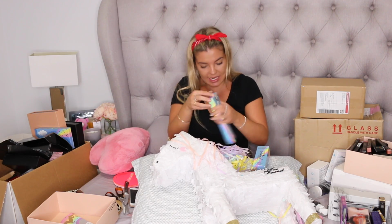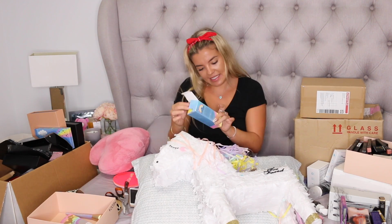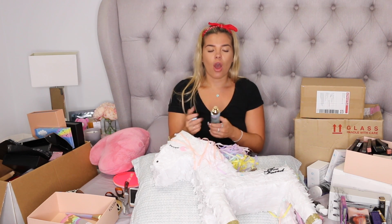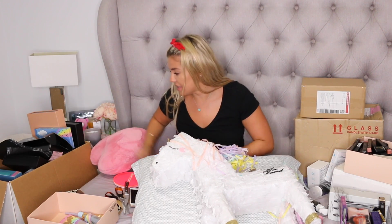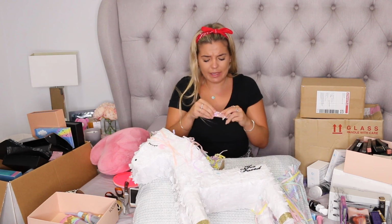That is stunning. It is a brush. Oh my, it's literally rainbow. This is their Refresh spray. That smells so good. Too Faced is literally the cutest company ever. I think this is lip gloss.